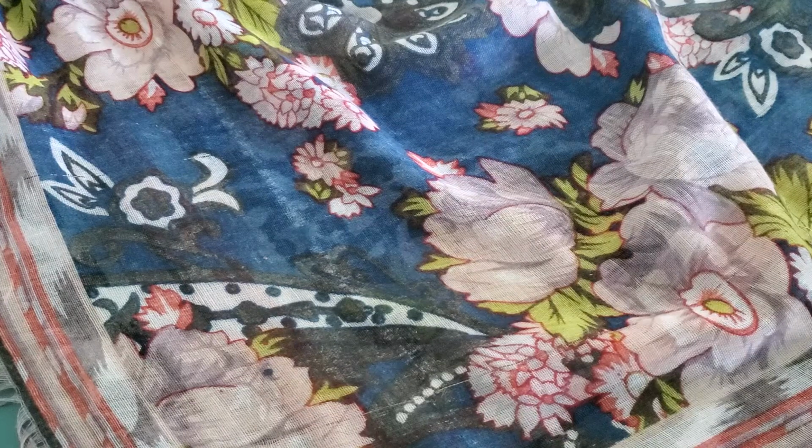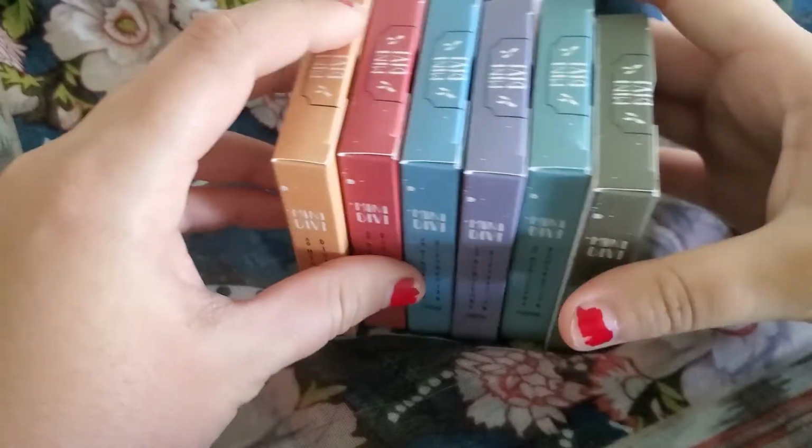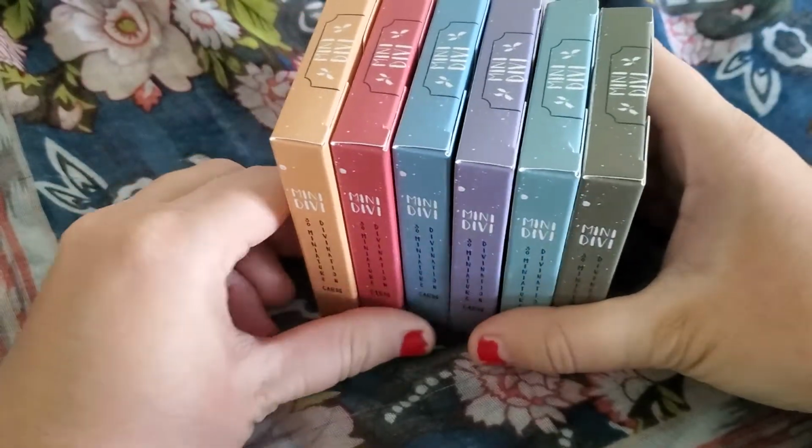But that's that deck. Next, I'm going to show... Oh, this is bulky. How do I even show these? Maybe like this? Yeah, maybe like this.